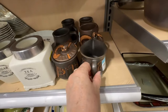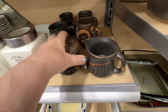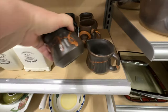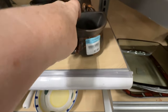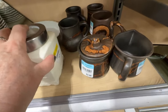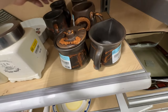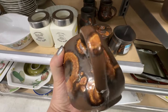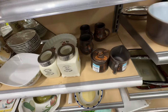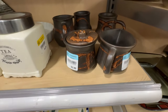Oh, wow. Look at this pottery set. Oh, my gosh. This is so unusual. Love the design on this. Sugar, cream, and then we have cups here. And not one... oh, this one is different. Different shape, and it's broken, so that's a no-no. And now there's only three. Oh gosh, that would have been a really cute set.